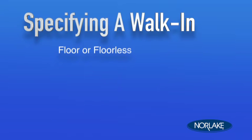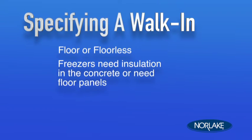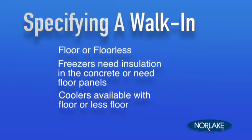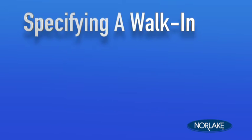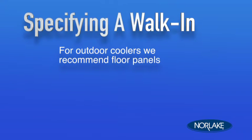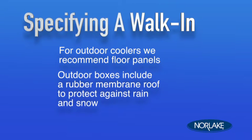Floor or less floor. Freezers need insulation in the concrete or must be provided with floor panels. Coolers can be provided with floor or less floor. Insulation is not required for an indoor cooler. For an outdoor cooler, we highly recommend floor panels. Outdoor walk-ins include a rubber membrane roof to protect against the rain and snow.